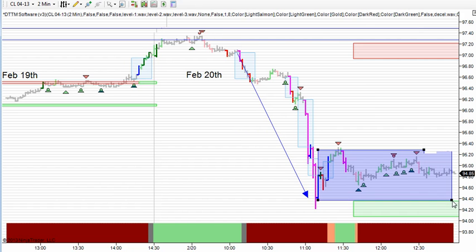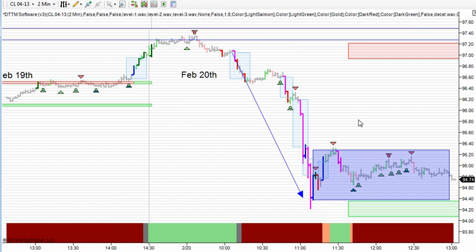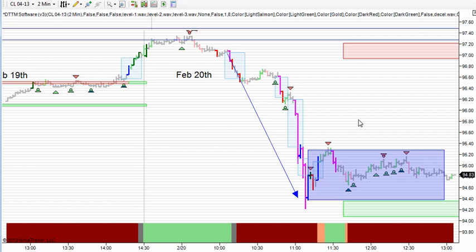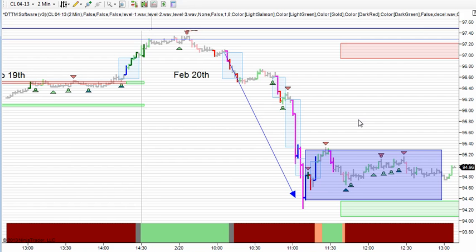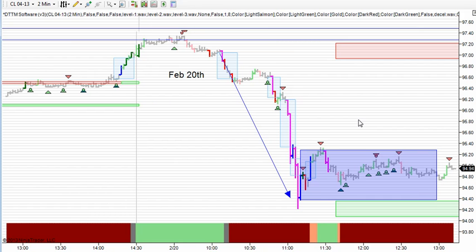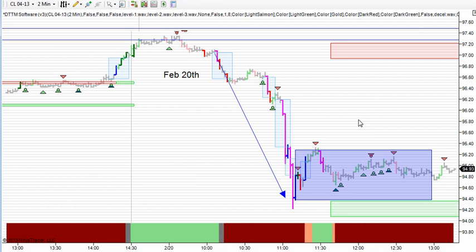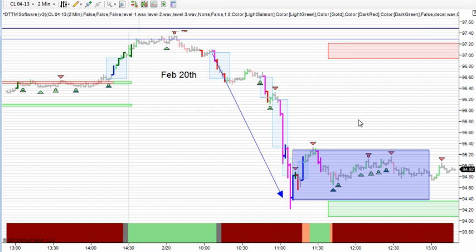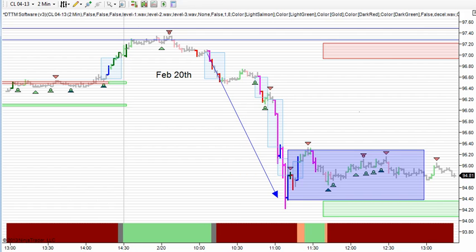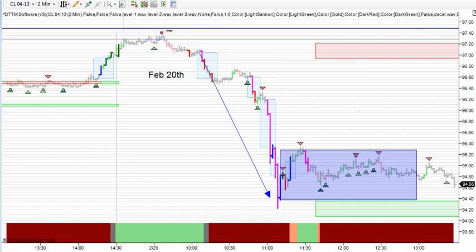So again, we're just consolidating even more so at this point. And again, just at this point really consolidating quite a bit. Let me play it forward a bit more.